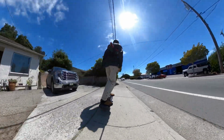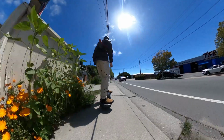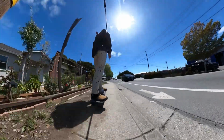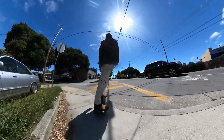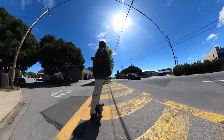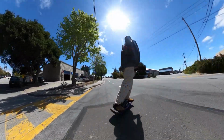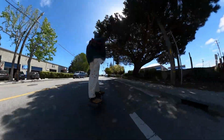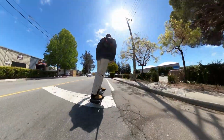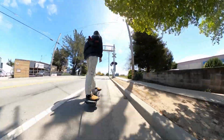Yeah, the colors were gorgeous today. It was a little rainier earlier this week, so all the greenery and flowers have been super happy and vibrant. But I don't actually know where I was going with that question.